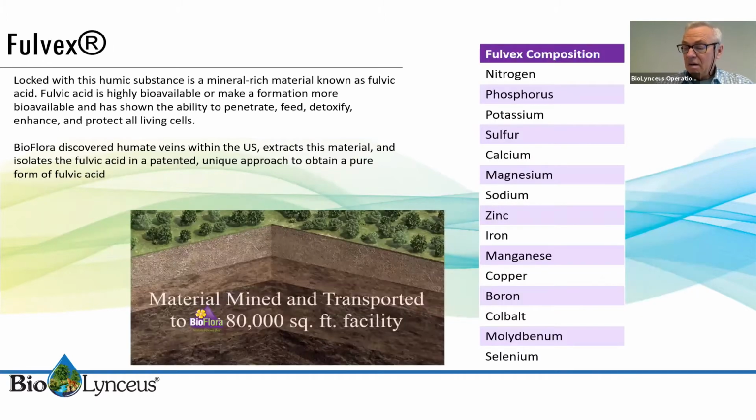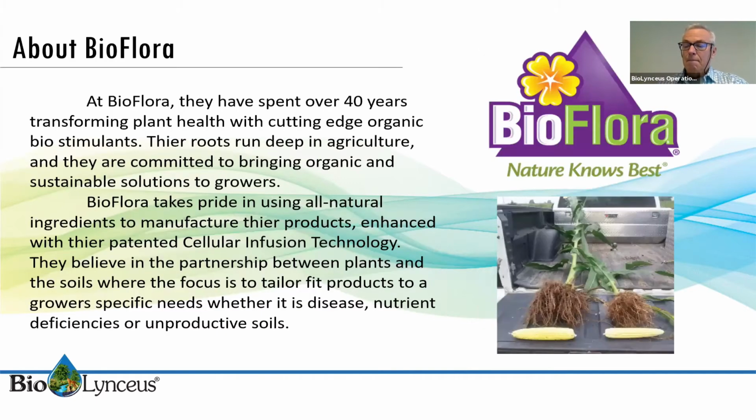In addition to carbon, of course, these are some of the nutrients that are part of the Fulvex composition, and there are more than 65 trace minerals in it as well. Our manufacturer, BioFlora, uses humic substances from various veins in the US in order to get this robust composition. BioFlora has been working in agriculture for over 40 years in developing and making these biostimulants.